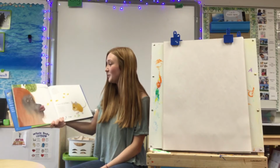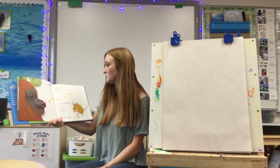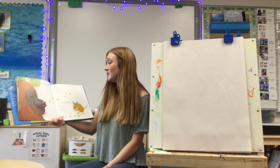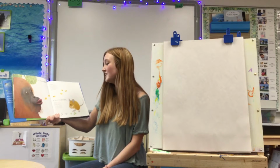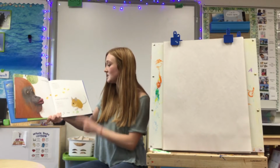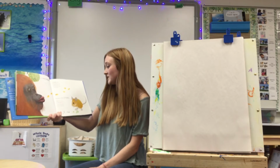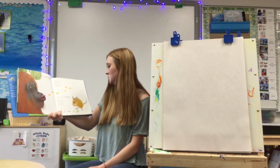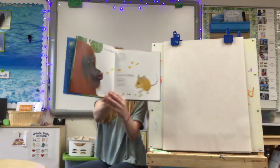A seed squirts. The durian is one of the orangutan's favorite fruits, but its seeds are bitter. The orangutan eats the fruit and then squirts out the seeds. A seed scatters. The tiny mouse nibbles on the fruit of the taily weed, but the seeds of this fruit taste terrible, so the mouse spits them out, scattering them all over.